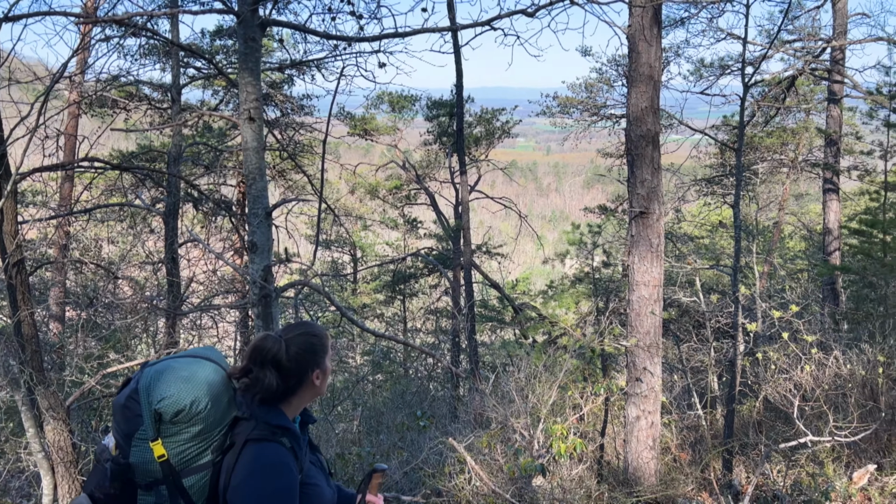Is I-81 running through there somewhere? Is that the Shenandoah Valley? You know that you're supposed to see certain peaks like Massanutten there? Oh, that's right, Massanutten.